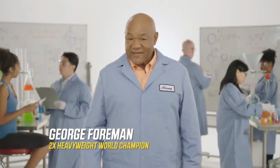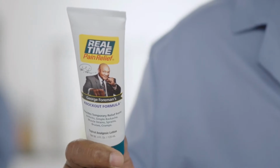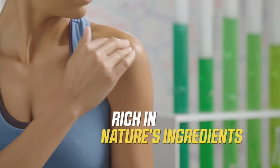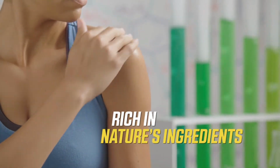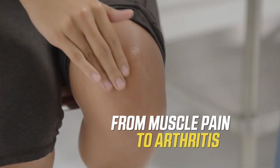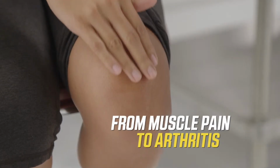When my body needs relief, I real-time it. I'd like to introduce you to my knockout pain formula, real-time pain relief. Its soothing lotion is rich in nature's ingredients and helps me manage discomfort day or night. And it smells great too. From muscle strains to soreness to simple back aches and arthritis. Real-time it and knock out your pain. It works for me and it will work for you.